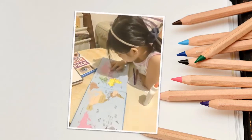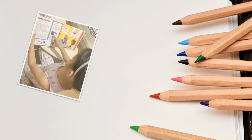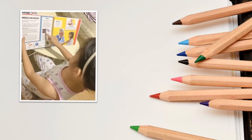For geography, she looked up countries in the map that were affected by the virus, and we named the top 5 countries with the highest number of cases and deaths. We also differentiated bacteria from virus and how they're affecting our bodies.